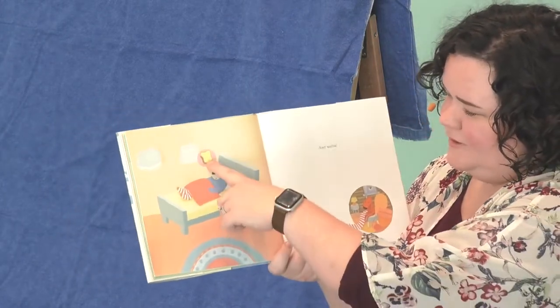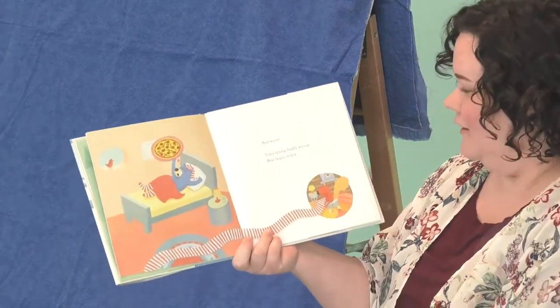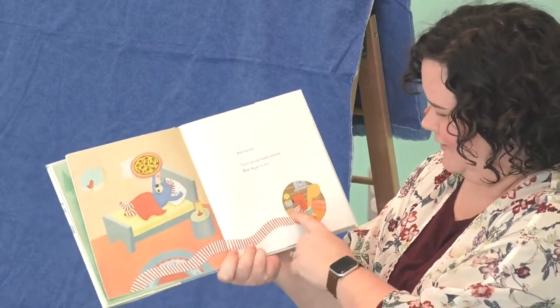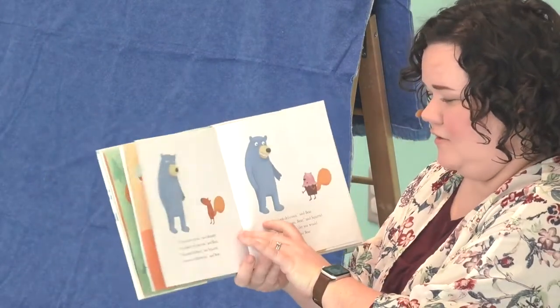And now Bear's dreaming about sandwiches. Oh, now Bear's dreaming about pizza. I think he might be hungry. And waited. Look how long the scarf is. Until spring finally arrived, Bear began to stir.